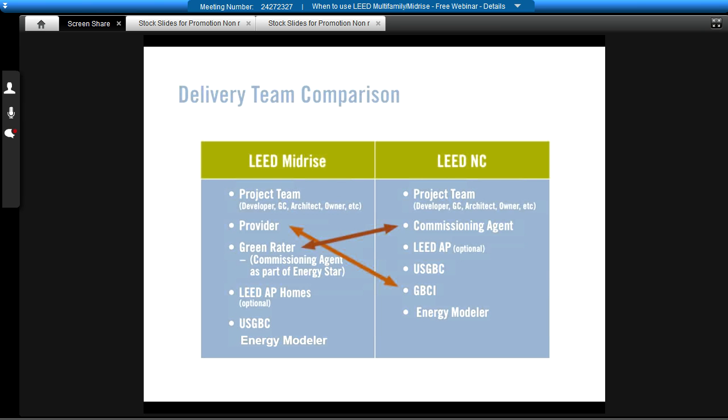And I sort of mentioned this already. Another way to look at this is, the provider is taking the place of where traditionally GBCI is in the certification process, and the Green Rater is taking the place of the commissioning agent that would typically be involved. So the Green Rater does some types of performance testing. We actually do envelope leakage testing.